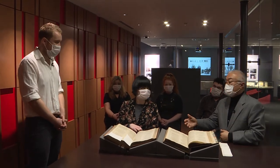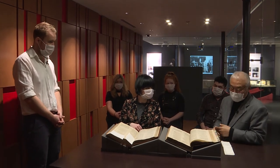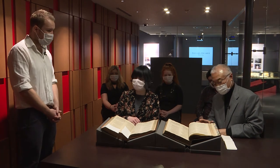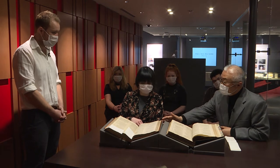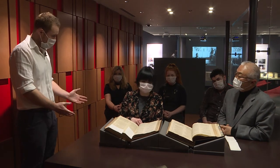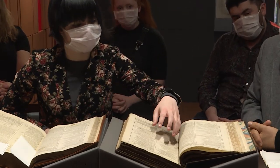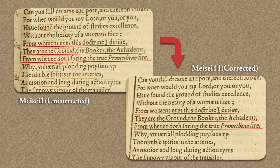And your finding doesn't go against the supposition we had before with the Titus Andronicus, meaning that this Meisei 1 is older than this Meisei 11. It doesn't go against it because the same repetition has occurred. There is no difference between what is written in section A and section B in this folio to this folio. So yes, Charlie, you're quite right.